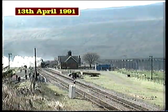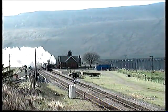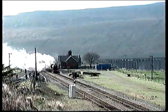Of course, workings on the S&C inevitably bring back memories of the last days of steam, when the Jubilees enjoyed their swan song from Leeds Holbeck.